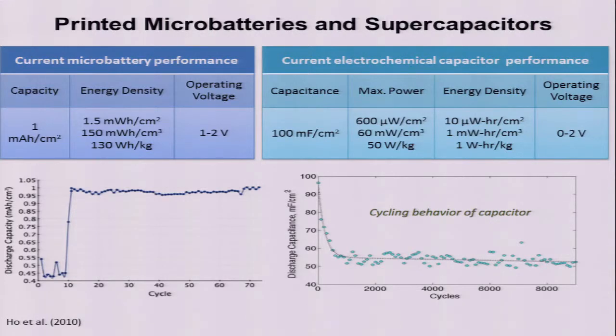So what can we do with supercapacitors? Well, this is a slide which summarizes where we were actually a few years ago when Christine Ho finished her PhD dissertation. She's been mentioned already. She's the chief technical officer of a company called Imprint Energy, which is exploiting printing for generating zinc cells. And you could see that Christine was able to cycle these things up to about 70 cycles. They would probably have gone beyond that, but she got bored doing it. And achieved reasonable energy densities, about 130 watt-hours per kilogram. Lithium batteries, for example, are in the range of 152 to 200 watt-hours per kilogram. So that's all very decent.